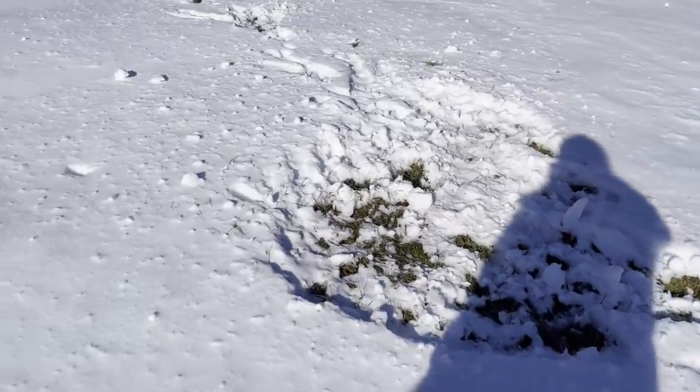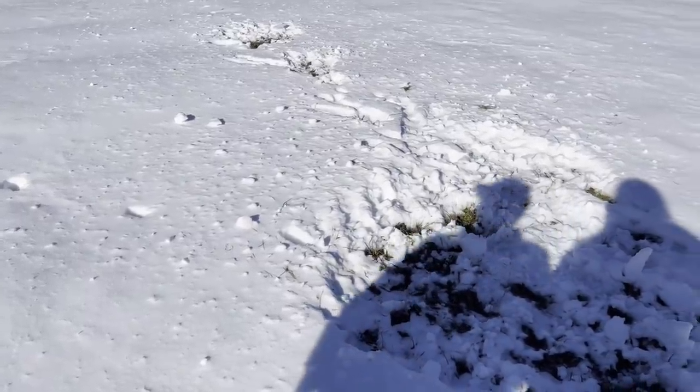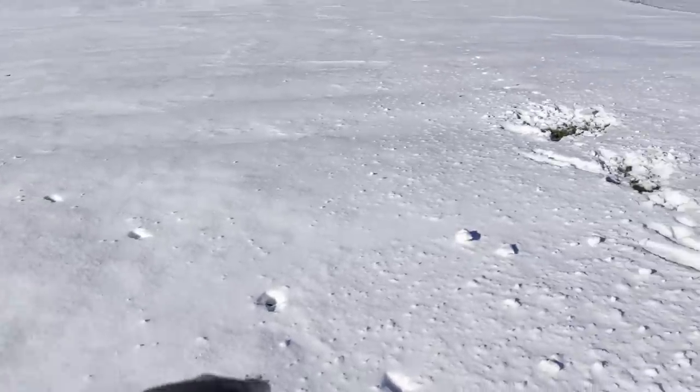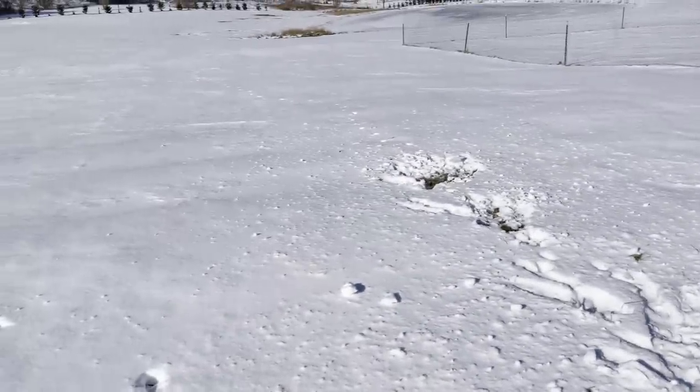We had snow for almost a week straight. In the last few days, it's been warming up, and so it's melting. It's a pretty nice day today. You can see they went over here. Some of them went over there. We have a spring over there, so they went over there to get water.